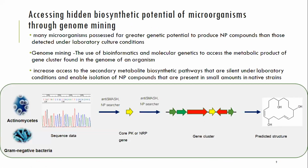Another approach that is widely used for the isolation of natural products nowadays is genome mining. We have benefited from the advance of genomics technology and genome sequencing. Therefore, we have thousands and thousands of microbial genomes in the database, and we can access these genomes to identify the biosynthetic pathways that lead to the production of natural products. And since many genome sequences have become available, it becomes obvious that a lot of microorganisms possess greater genetic potential to produce natural product compounds than the natural products that we have been able to detect under laboratory conditions.